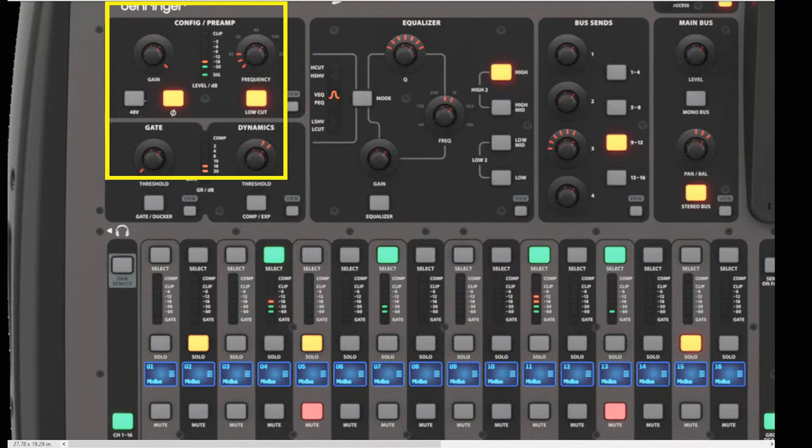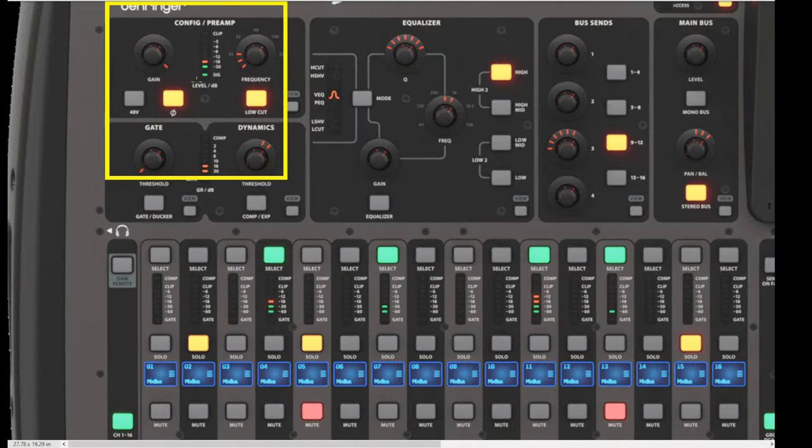So there's the input section, which has 48 volts and polarity switching, a low cut filter, and the frequency for the low cut. And why would you use the polarity switch? The polarity switch changes the direction that the sine wave goes on its first part of the wave. Sine waves go in a cycle, right? It flips the wave over so that instead of going positive, it goes negative, and instead of going negative, it goes positive.